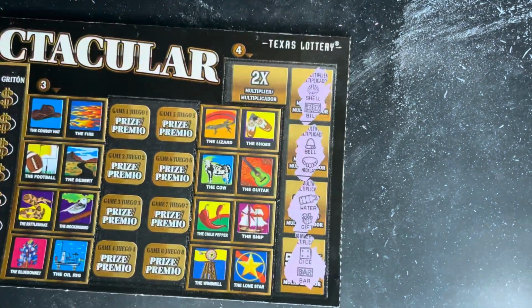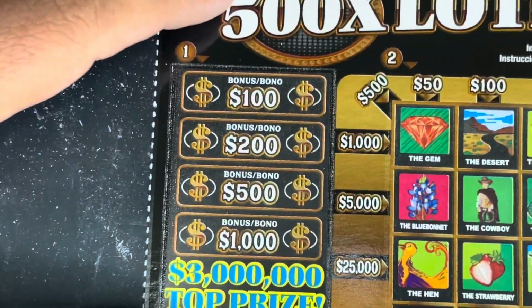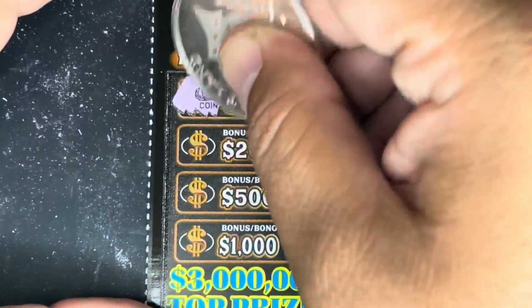Nope. Let's save the 2x for the end. Let's add a little excitement there. Let's do our bonuses. Two matching symbols is what we need. We won over here before. Can we do it again?